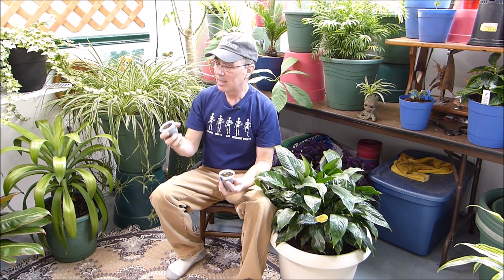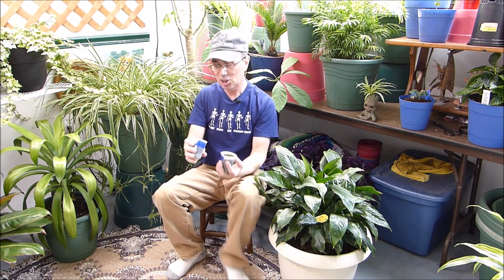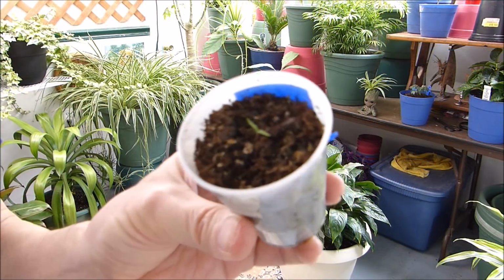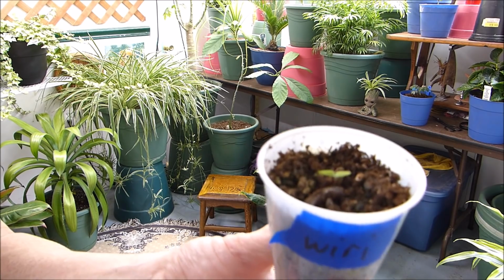Wiri wiri pepper, also known as a cherry bomb. It's used in cooking in some foreign country, and I forgot what it was. I used to remember until I turned on the camera, and then of course my mind went blank. It's not much to show, but it doesn't stop me. Is that the most unremarkable looking thing you've seen today? I'll bet it is. Yep, it's just a sprout.